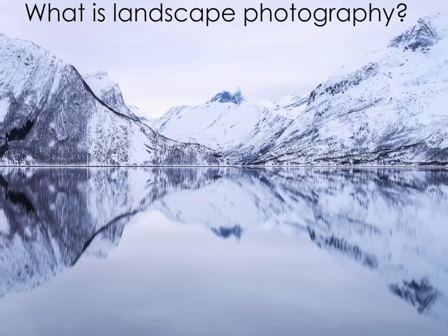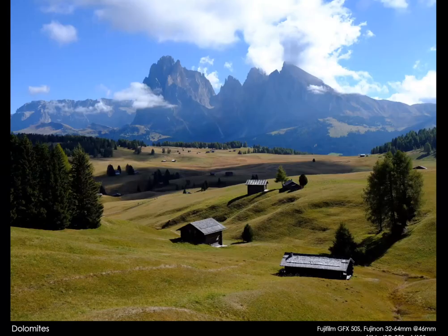Okay, so let's get into landscape photography. The first question I would like to ask you all is: what is landscape photography? How do you judge whether an image is good or bad? In the next 5 images, just ask yourself what makes a good image, okay?